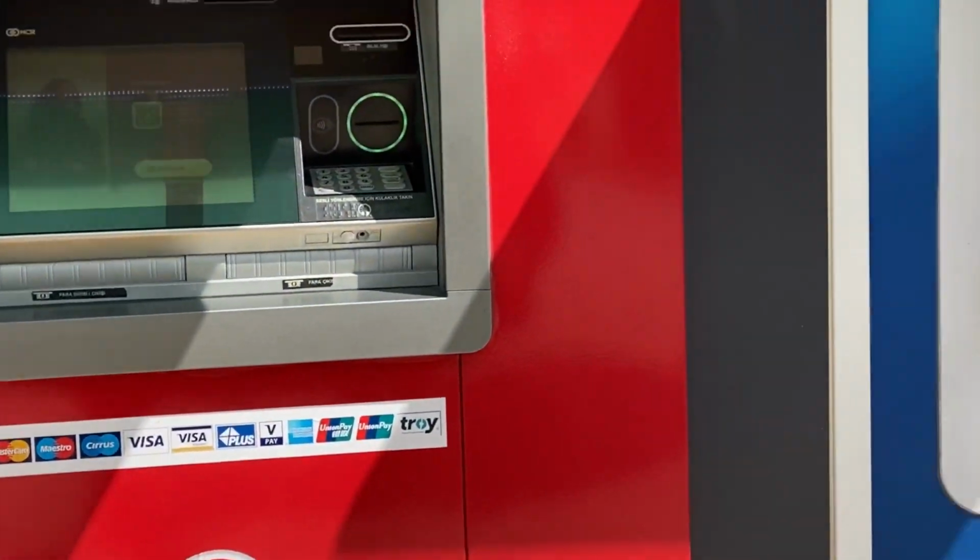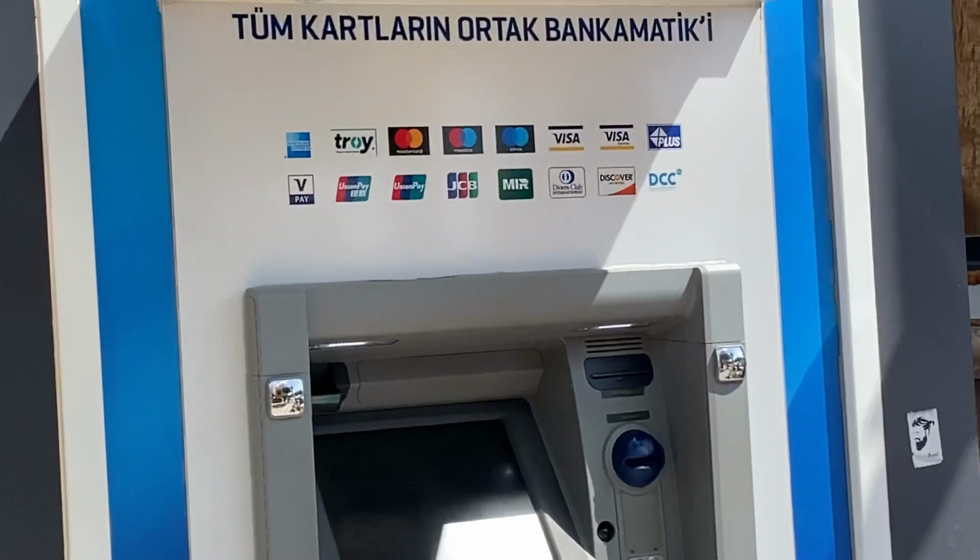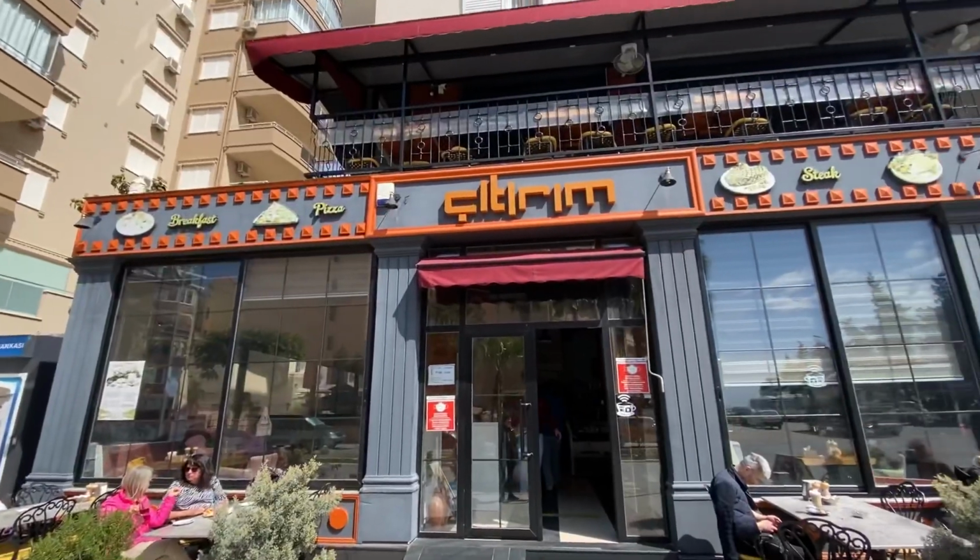Now, if you don't have a car, then you'll have to do a taxi more than likely, which is going to add into those costs.